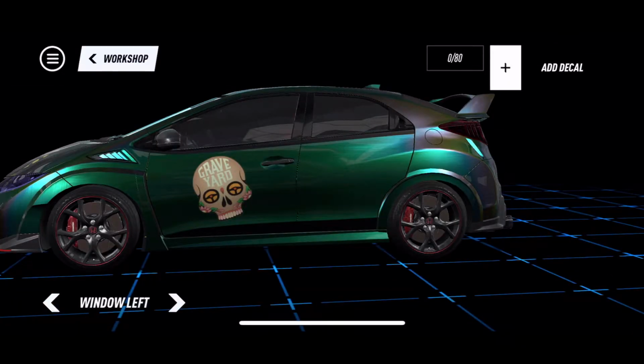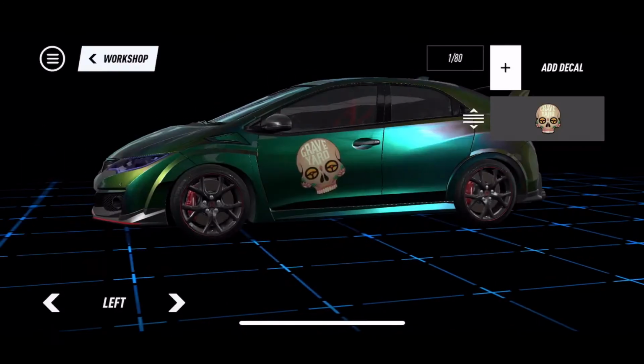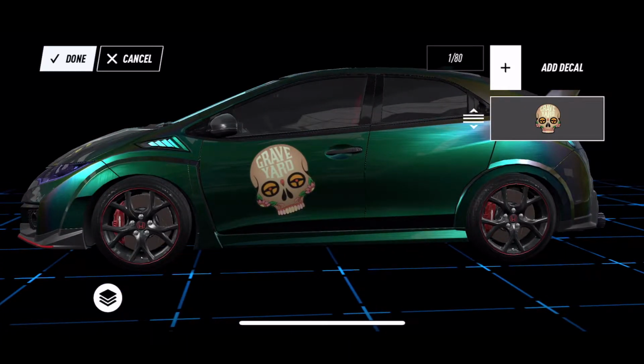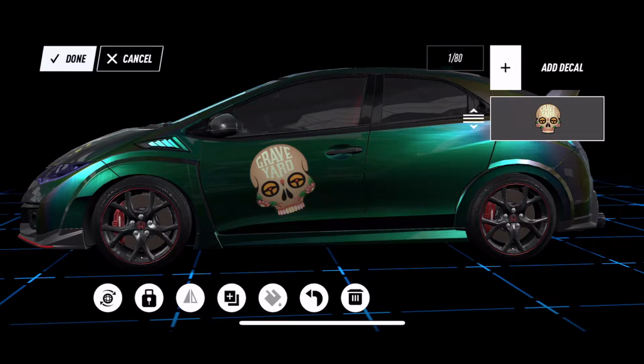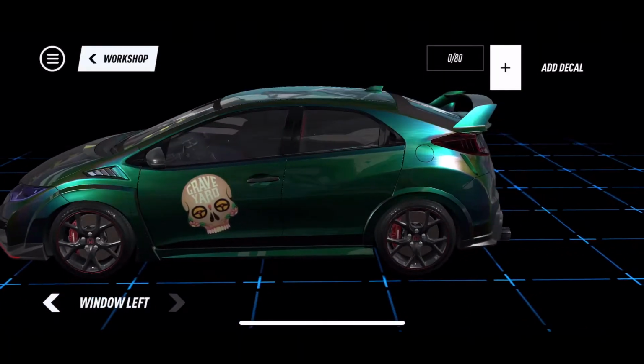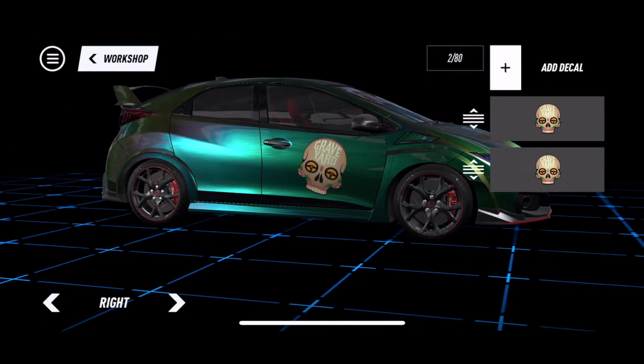I wonder if you can remove this decal. Can you remove it? Or at least edit it? So here's a copy. Duplicate to other side. There we go. Nice. And you can trash it right there if you want to. Okay, right on. So let's click done and see what that looks like. Very cool.